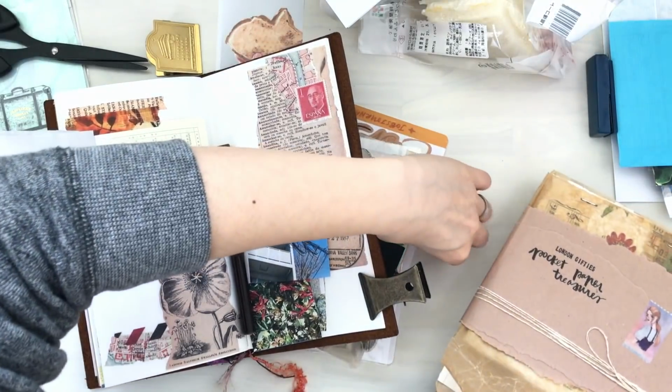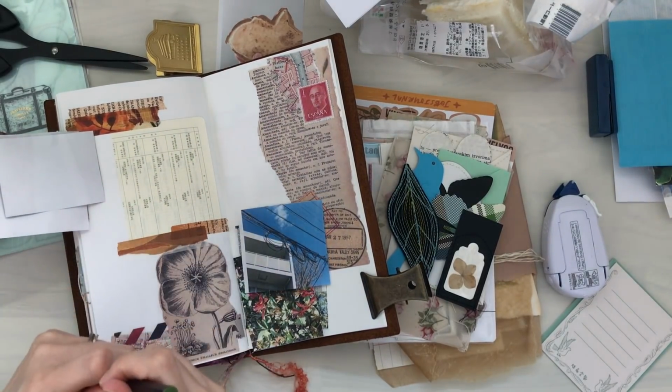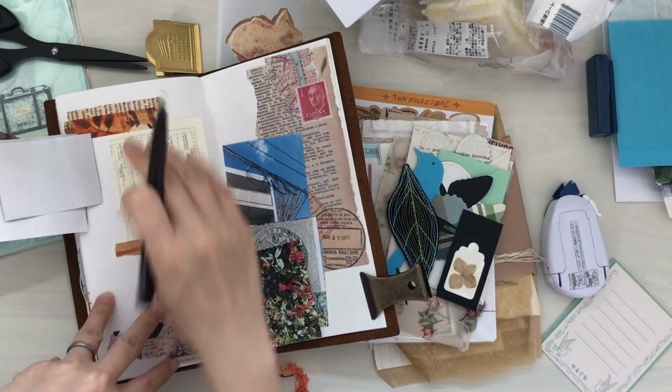But yeah, I'm going to just use all the papers that I have. I like to tear these ones off because I don't want them to go to waste, so I use them and then I stamp them. In this case, I'm just going to use it and write on top of it.